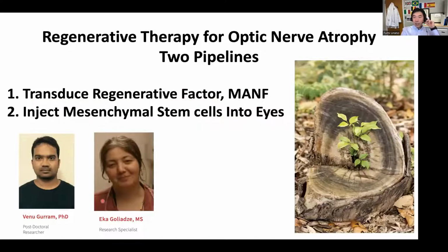And this is my last one. We are also developing regenerative therapy for optic nerve atrophy using two pipelines. Our strategy is to stop the progression of the disease using oral medications, then try to treat damaged tissues using regenerative medicine. So we are trying to use a regenerative factor called MANF, and we are also injecting mesenchymal stem cells into eyes.